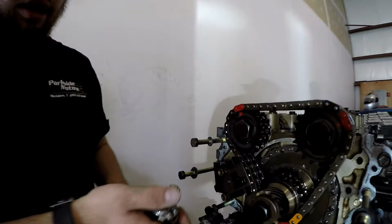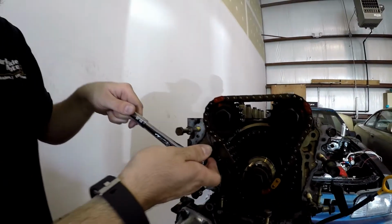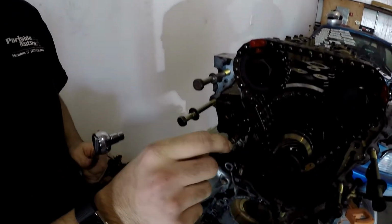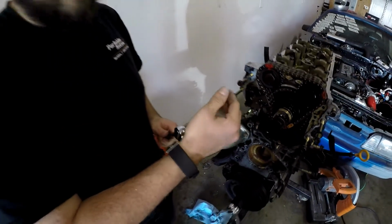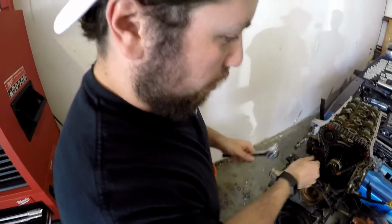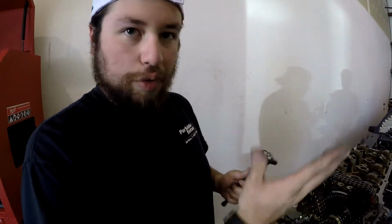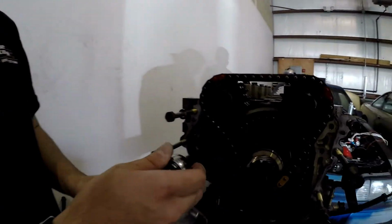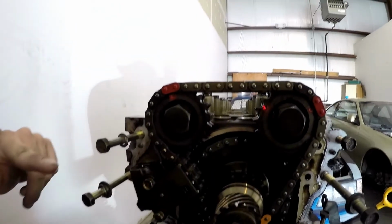So pretty much, again, we're going to take this tensioner off. What you want to do is crack this one up top, and then work on the bottom one. You want to go evenly, you don't want to take this one all the way off and the other one not. There's not going to be a lot of tension on it, so you don't have to worry about anything shooting up at you. That should be easy. So I'm just going to take these off, and then we'll pick it up from there.